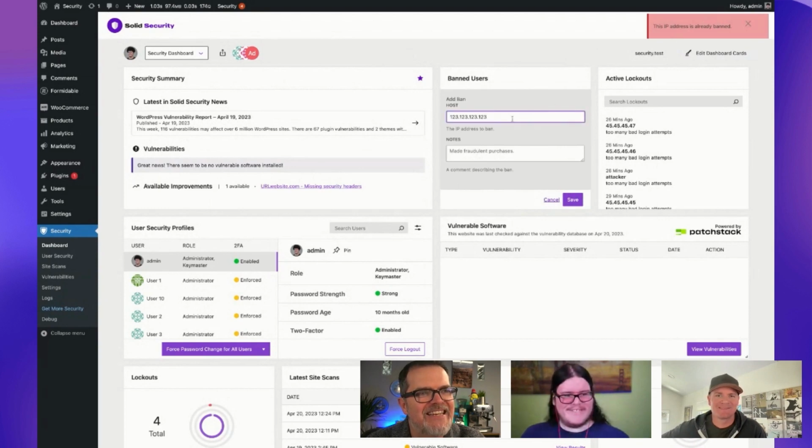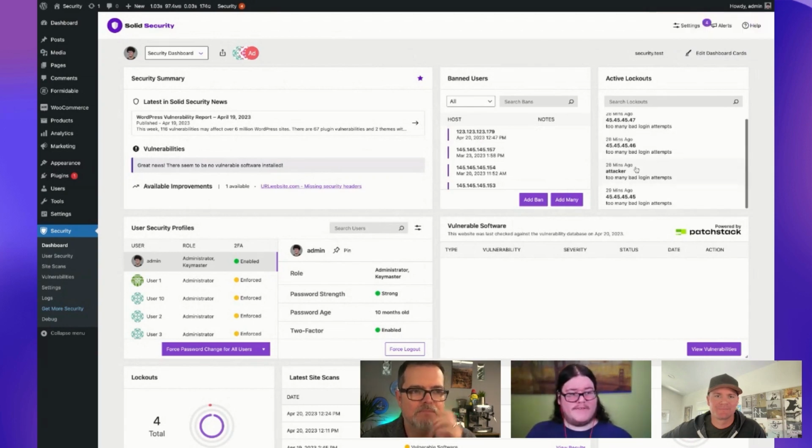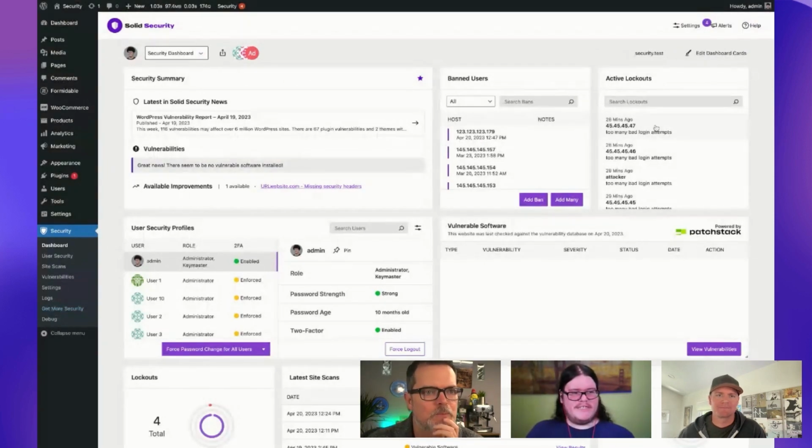Let's do another one. Let's do 179. It turns out 123 is a number that I like to test with a lot. We can do 179, and we'll ban that one, and we can see it over there. Nice. We also get an overview of all of our active lockouts. So you can see these are a couple of users that are locked out of my site right now.